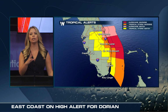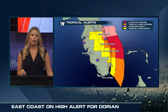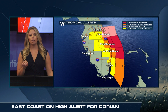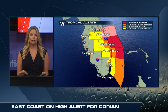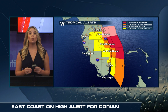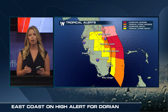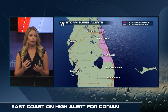So as this whole system moves west, there are still impacts and threats that are going to be felt across the state of Florida. We've got a slew of tropical alerts that have been issued for the eastern shores as well as central portions of Florida. Whether or not this system skirts the shore, makes landfall, or stays offshore, it's important to note we will feel impacts, and a little shift east or west of that center could mean either greater impacts or shifting those impacts a little further to the north.